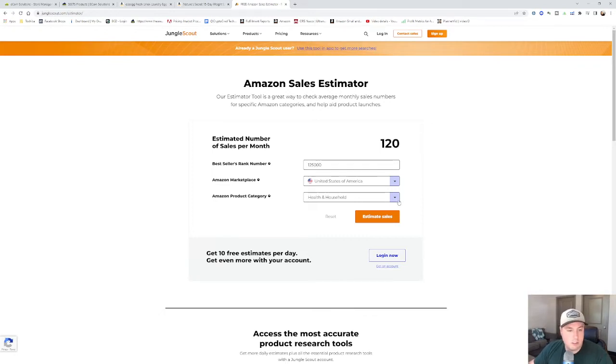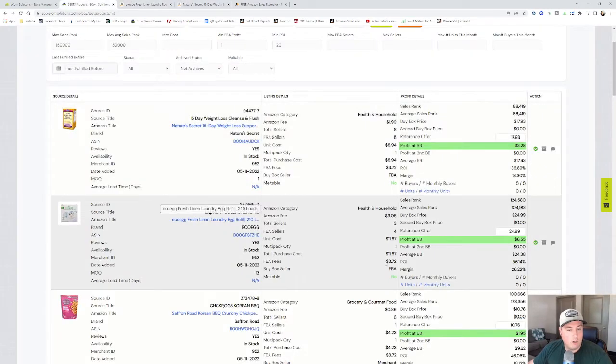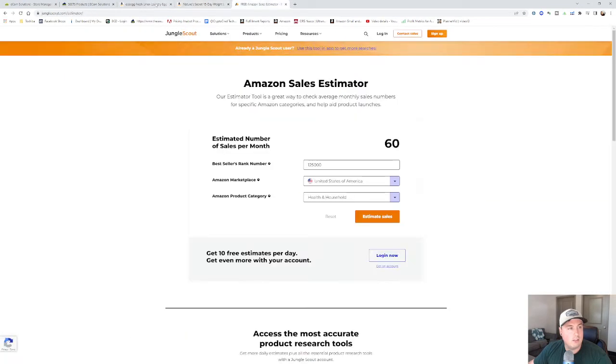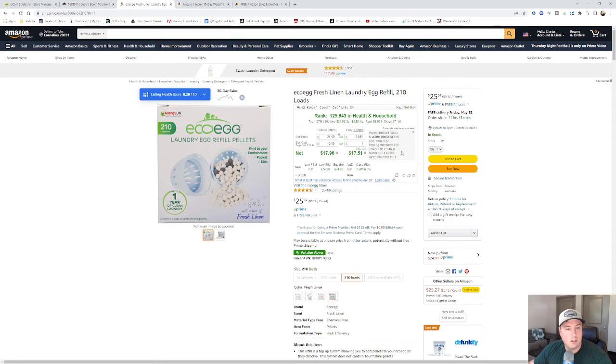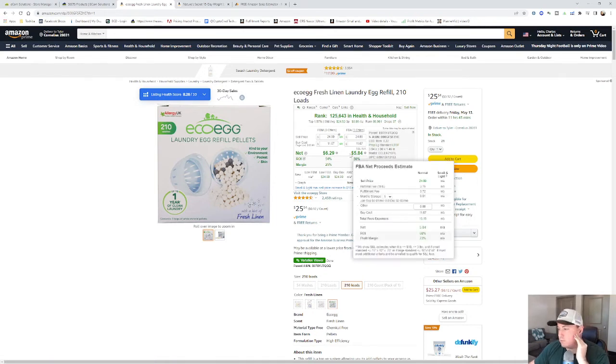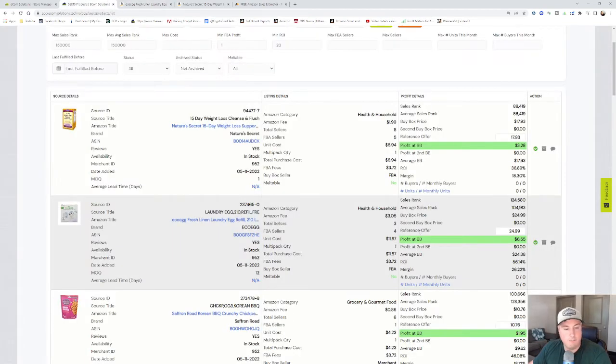See what this looks like on Jungle Scout. So 17.51. We're getting the product for 11.67. Let's see. So this one looks like a $5.84 profit. That's a 50% profit. That's pretty sweet. Something like this variation, you're probably just okay buying like 10 of them.